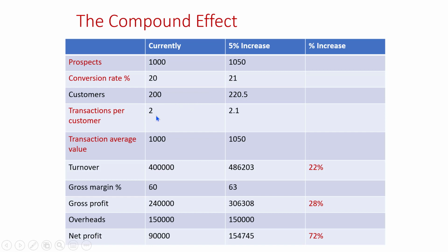You get them on average to buy slightly more frequently, 2.1 times a year, to spend slightly more each time, 1,050 on average rather than 1,000. And if you work it through, your revenue goes up to 486,000, your gross profit goes up to 306,000, and your net profit, your bottom line sometimes called, goes up from 90,000 to 154,000, which is a 72% improvement.